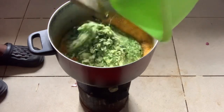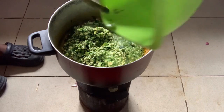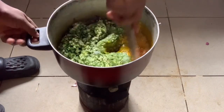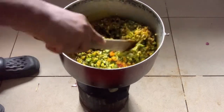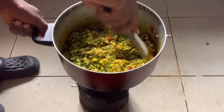So after this, I went in with my okra. I grated some and I cut some, right? So that's it right there. After this, you give it a very good stir. After giving it a very good stir, you go in with your Maggi. So this is me just giving it a very good stir right there. Make sure you stir, let the oil cover it.